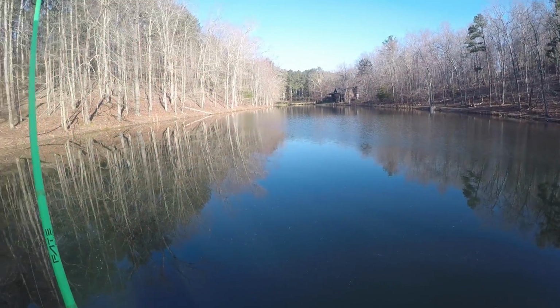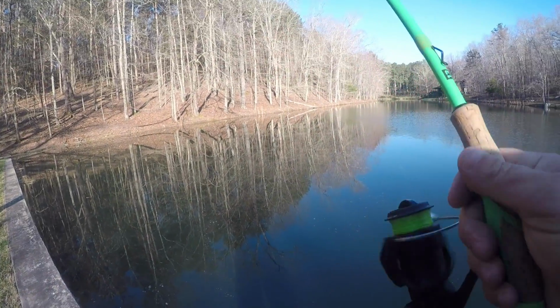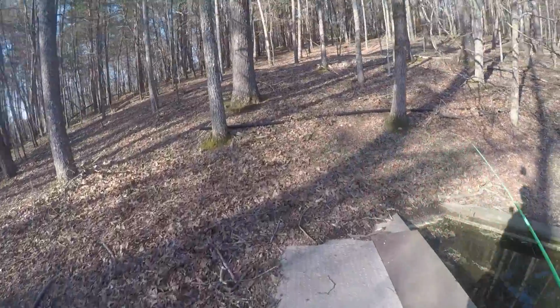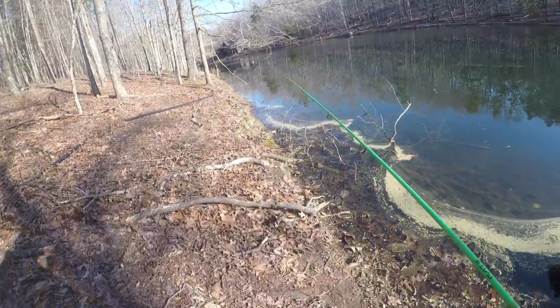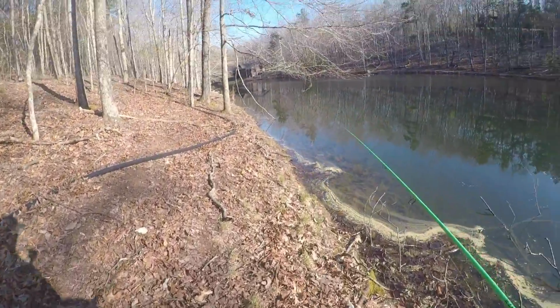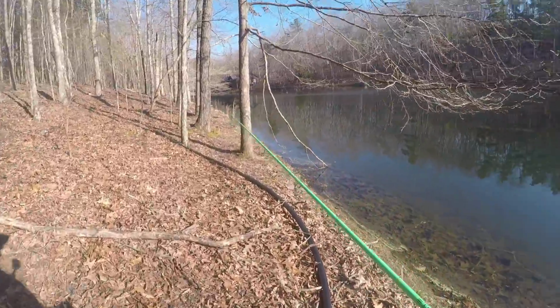Well, I feel like old one rod, one reel fishing. Sitting out here with one rod, one reel, and one chesty. Alright, let's go around here and fish this bank. Fish the sunny side. This will give me a chance to look in the water and see if I see anything interesting. This is also a kind of a shallower side.